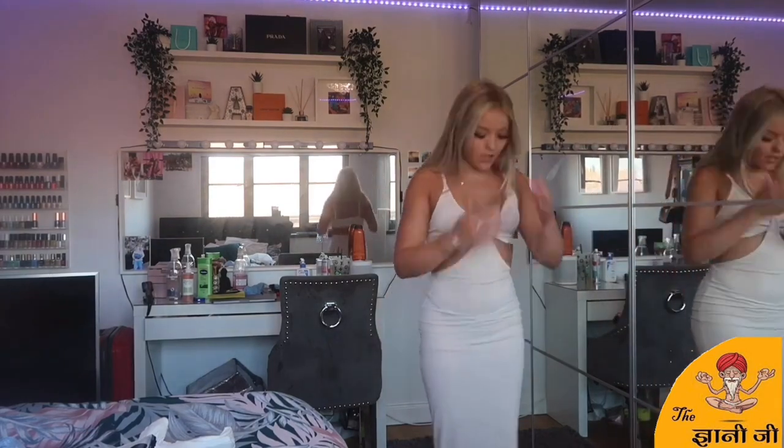It doesn't come with any underwear, so you have to be a little careful while choosing underwear because this is a bit tight on the booty. So seamless underwear is recommended for this.